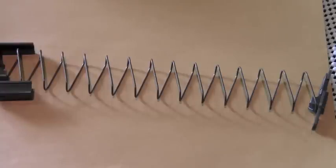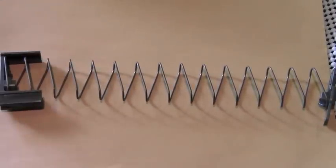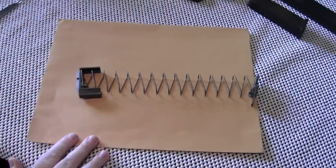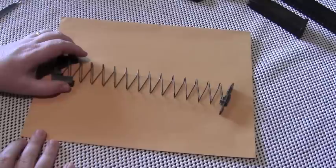In addition, the spring must be designed so that it can be recompressed so that the next load of ammunition can be inserted into the magazine for subsequent firing. The spring must be designed and manufactured such that this process can be repeated thousands and thousands of times. Now, the engineering behind all this can be quite complicated, but the fundamental attributes of the spring we can credit to the 17th century British physicist Robert Hooke.